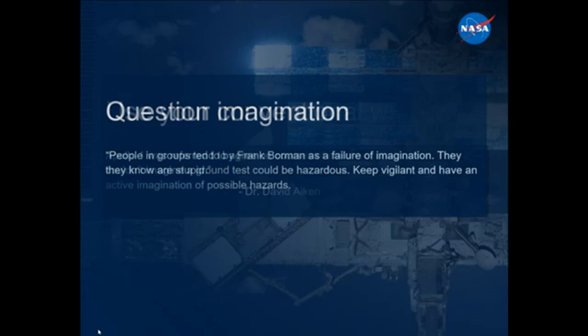Use your imagination. The Apollo 1 fire was referred to by Frank Borman as a failure of imagination. They couldn't imagine a ground test that could be that hazardous. Keep vigilant and have an active imagination of all the possible hazards. It's really important. Next slide.